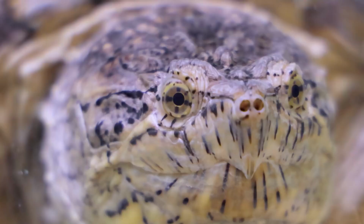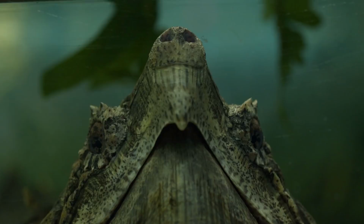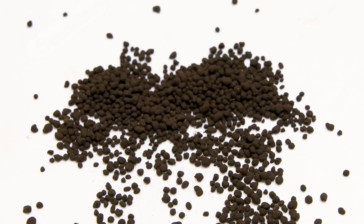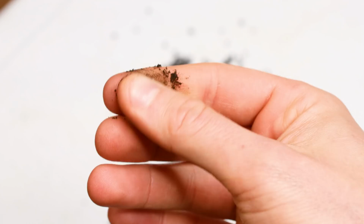Plus, I don't know about you, but when I think of snapping turtles, especially alligator snappers, I imagine them digging in mud and that sort of thing. Using something like an aqua soil will probably be a better solution. This is a mineral-rich volcanic soil that's compressed into little balls. As you see here, they easily break apart into minuscule particles, so ingesting them won't cause any problems.